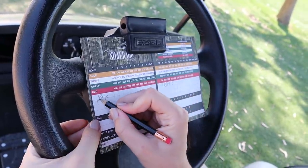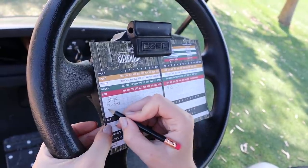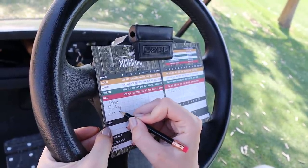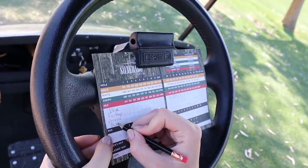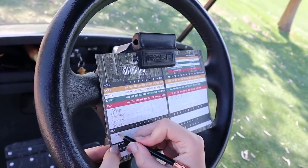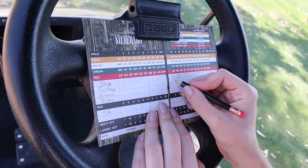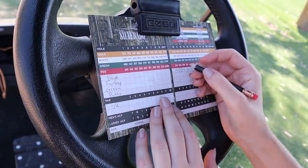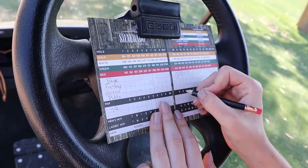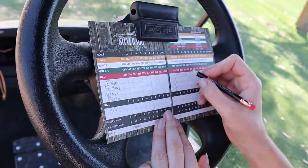Next, you're going to do fairway, green, putts, and then it's going to be up and down. So I started on the 10th, and on my first hole I hit the fairway. I also hit the green. I had 2 putts, nothing for up and down.